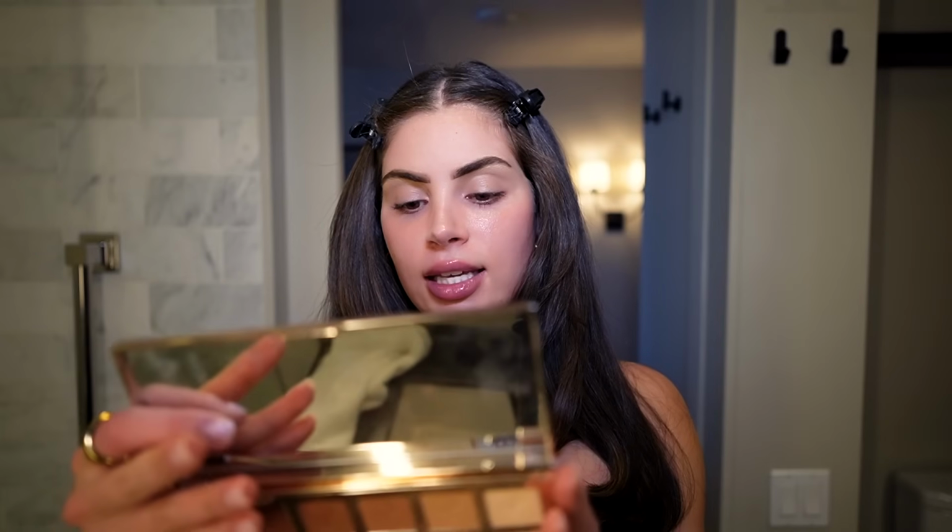So this is the makeup palette I've been using. I just switched over to the Patrick Ta palette. You guys know I was using Makeup by Mario for literally 4 years straight. Like I was using Makeup by Mario for every single look. And it's not that I don't like that palette anymore, I just literally got tired of it. So now I switched over to Patrick Ta. It's pretty similar, honestly. This is the Major Dimension 3 matte eyeshadow palette.